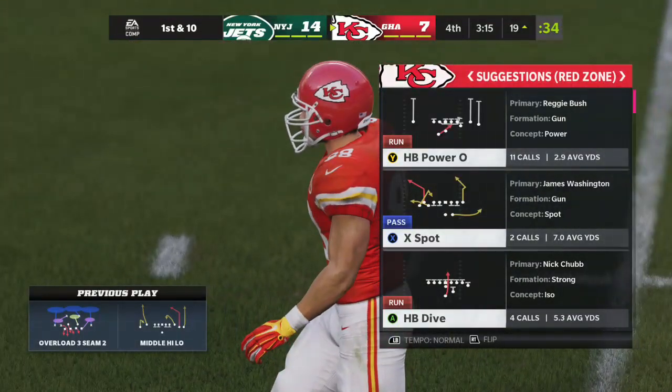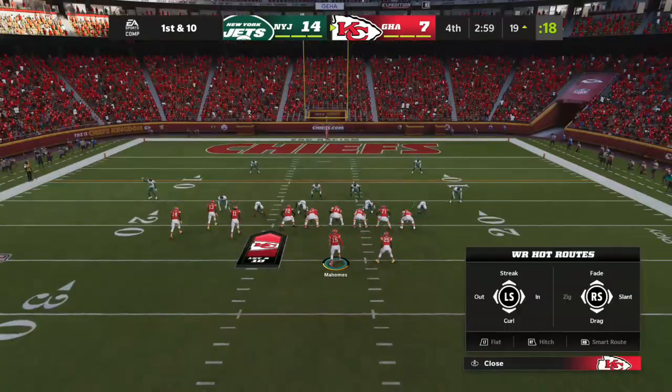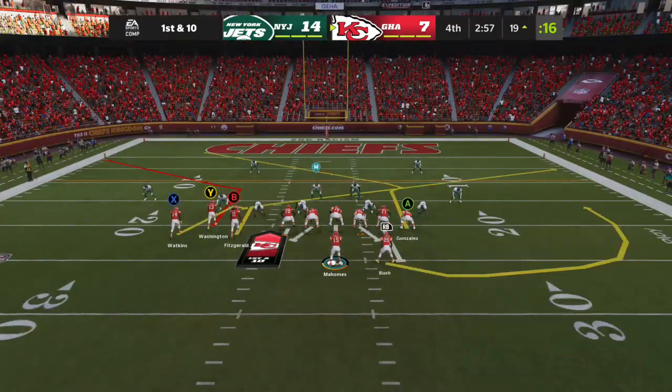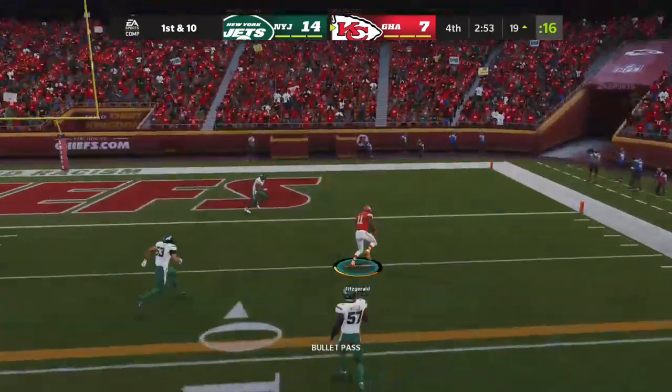This defense has certainly had an outstanding second half, haven't they? I know they just gave up a first down there, and for the offense, they're hoping that that's something that they can jumpstart with and maybe start to move the ball a little bit better. But it's been tough sledding.